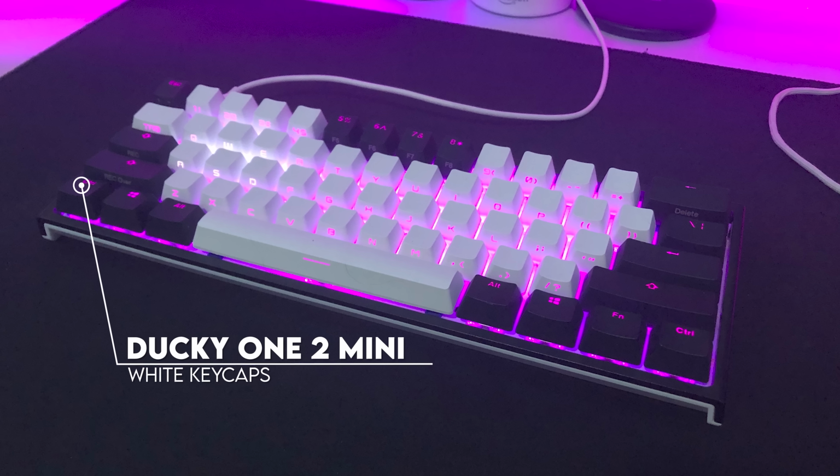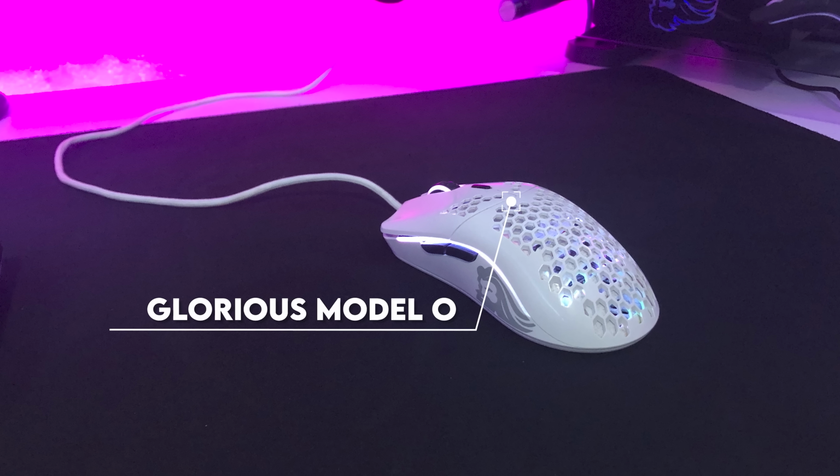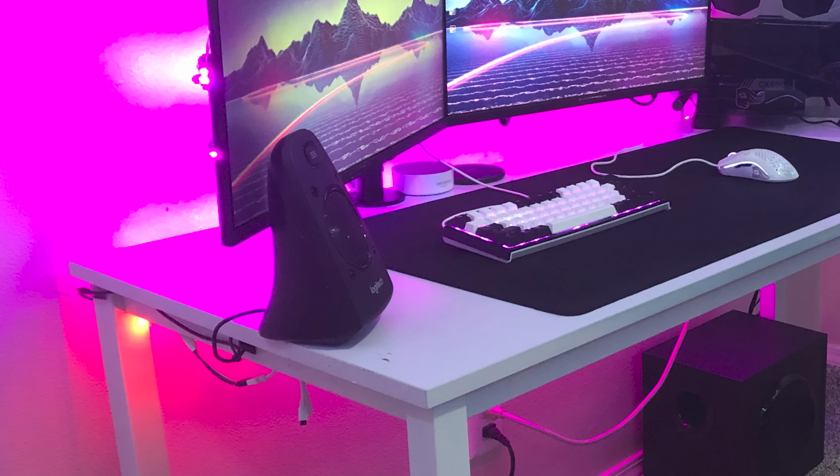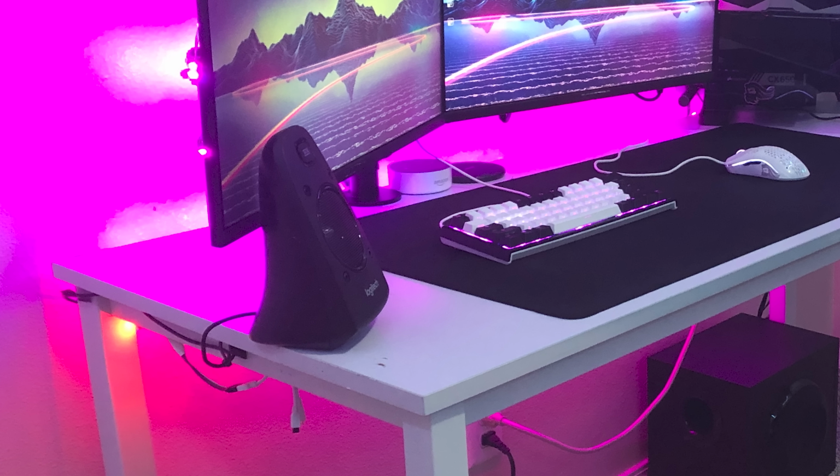For peripherals, he's rocking the Ducky 1-2 Mini with white keycaps and the Glorious Model O gaming mouse. Very nice combo. I also noticed that one of your speakers is blocking off one of your monitors because you don't have enough space on your desk.